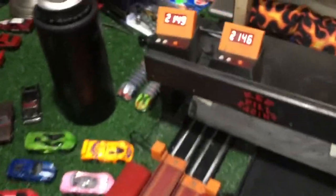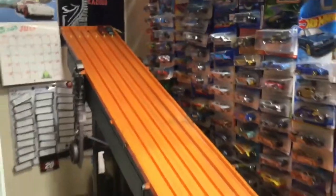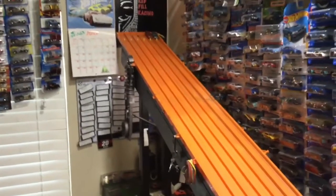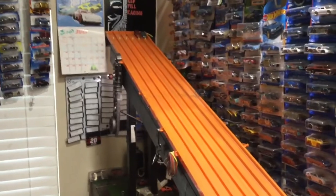Man, those cars are even. First race to the Crown Vic. Crown Vic took the first one. It's going to be in lane 1. It was a 46 to a 49, so Interceptor has to win by more than 3/1000ths of a second to be the fastest car of this little mini tournament.